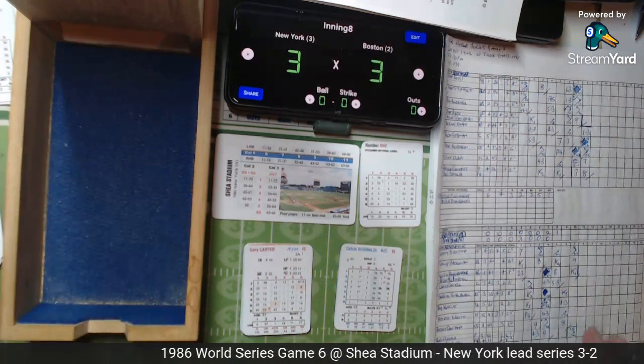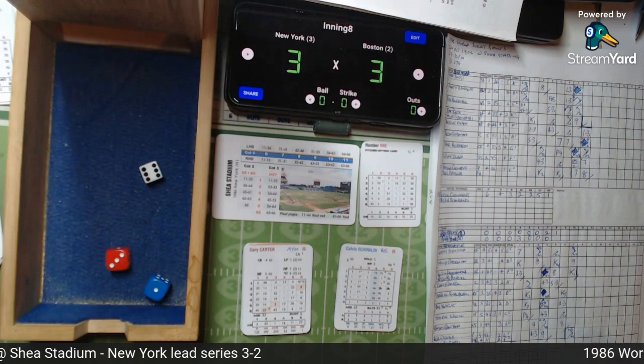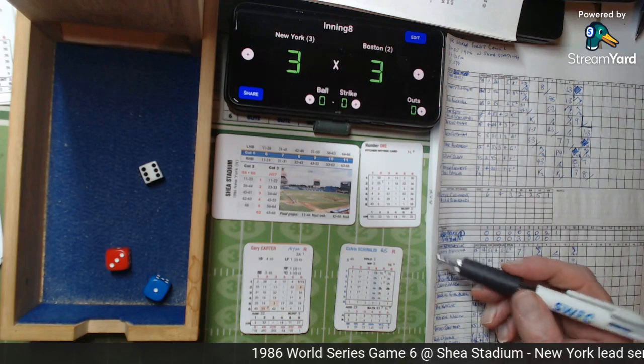Calvin Schiraldi going to pitch to Carter, Strawberry, and Knight. 3-6, 42, 3-1, 1. That's a 43 on a 3.